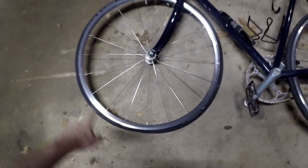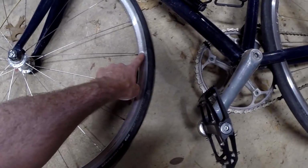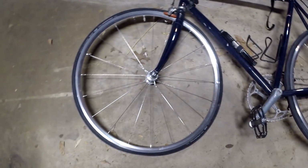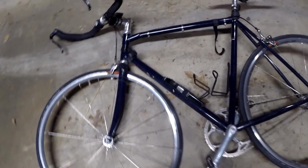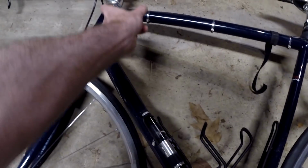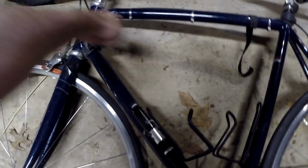The front wheel got bent a little bit. It's hard to see on the camera. You can see a dent right there maybe. It caused the tire to pop on impact. Dented frame here, it's actually compressed, got smashed. You can see on the top tube right there.